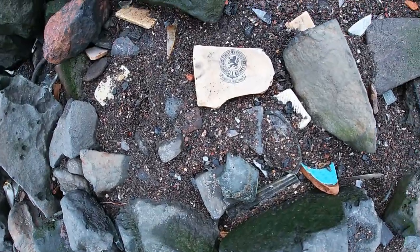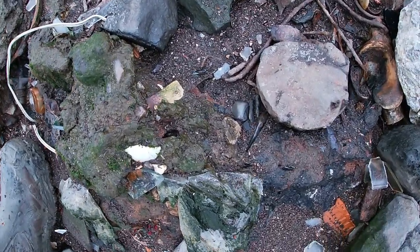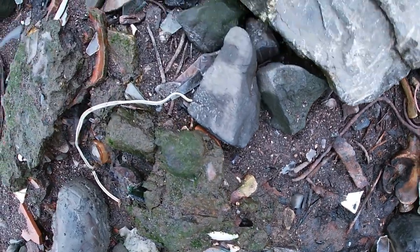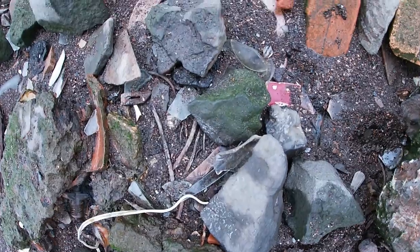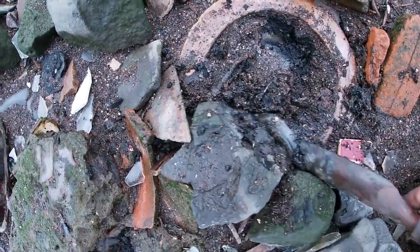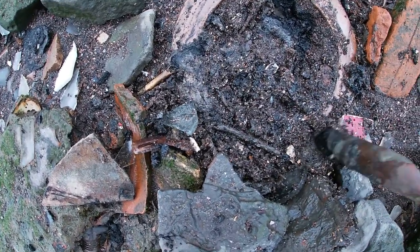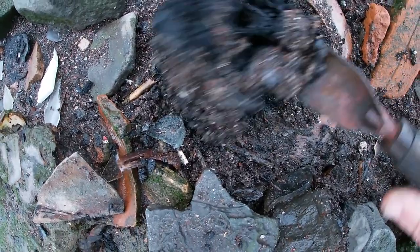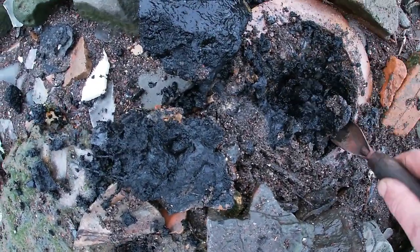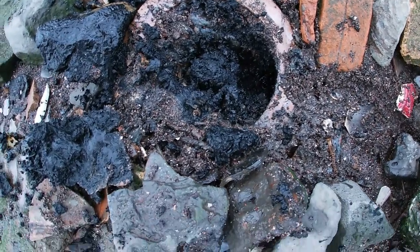Société Keramique, Maastricht, Holland. Probably just a tile or a plate. Underneath, yeah, that's a rim of a very big stoneware pot. It's probably peas, probably. Well, not impossible, the entire pot is here.